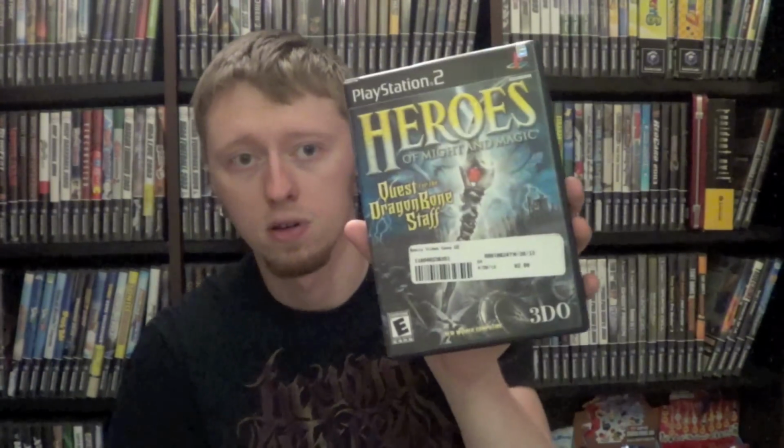And then we have Aero Elite Combat Academy, Wave Rally, Cabela's Deer Hunt 2004 Season, Ultimate Board Game Collection, and I do already have this one, but the only one I have is sealed, so I got an open one now. Fireblade, SmackDown vs. Raw 2007, The Legend of Kay, Heroes of Might and Magic: Quest for the Dragon Bone Staff, and this one comes from a pawn shop, and I got this for $3, and that's a sealed copy of Ford Racing 2. So, pretty cool stuff there.